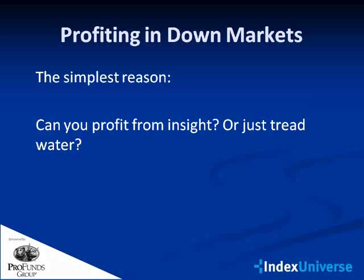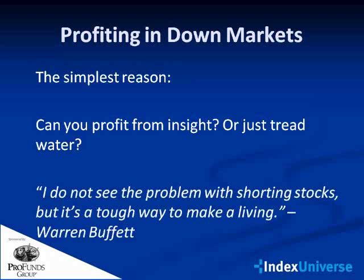Now, I'm not suggesting that that's easy. Far from it. Warren Buffett probably has my favorite quote about this, which is, "I don't see that there's a problem with shorting stocks, but it's a tough way to make a living." And that just shows the reality that markets over time do tend to go up.